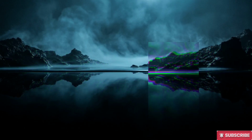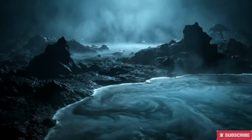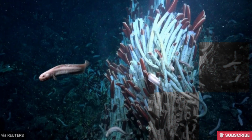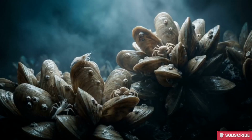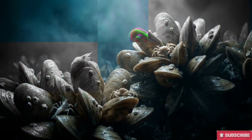Just inches away from this lethal boundary, a bizarre world of scavengers exists. Pale fish navigate through towering, alien-like tube worms that emerge from the dark, jagged rocks. This dense colony of large mussels has survived on the shoreline for over a century, providing a home for pale crabs and shrimp that crawl over the shells like insects.